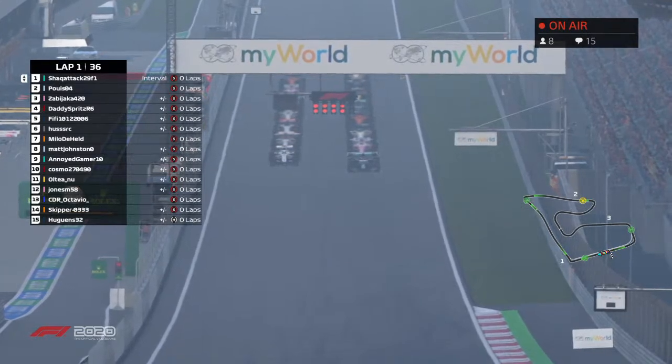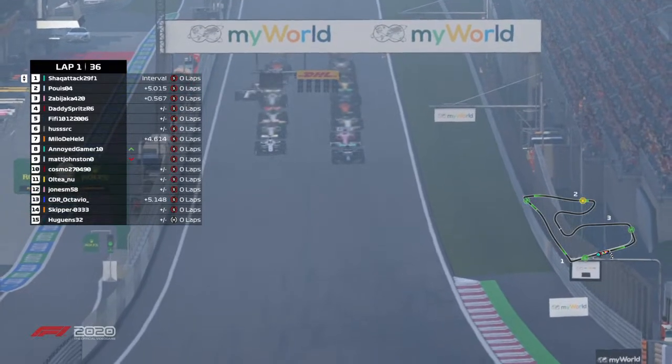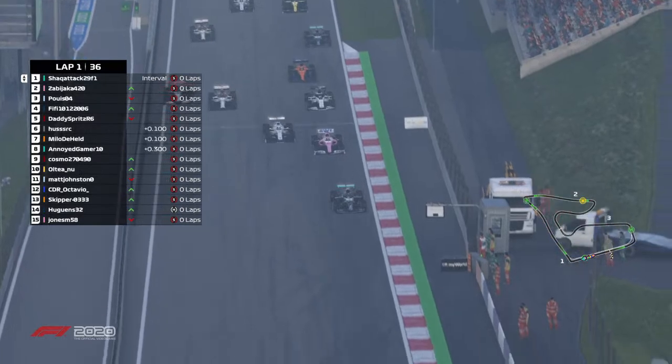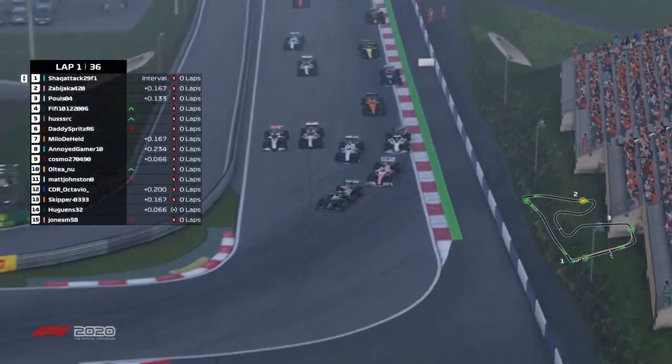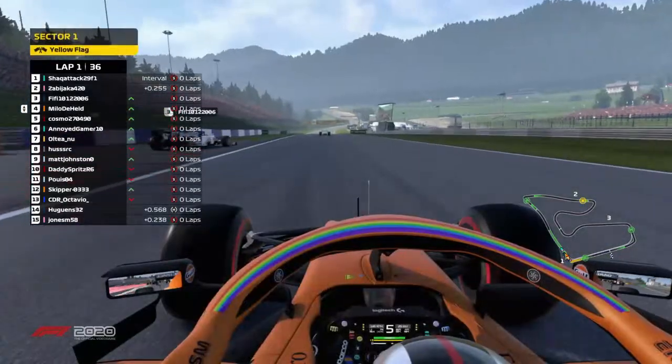4 lights, 5 lights here for the Austrian Grand Prix, and it's lights out, and away we go. Looks like Jacques got a really good start. The Williams further back, I think it's had a bit of a stinker. Haas looking down the inside on the Alfa Romeo as we're heading towards turn 1. That's a little bit deep on the brakes, and there's 4 cars going off the track. They're trying to find out what's happening here.